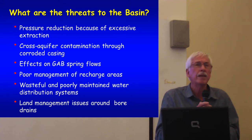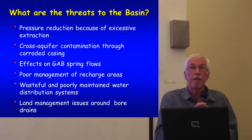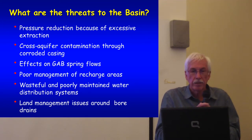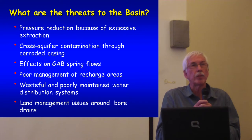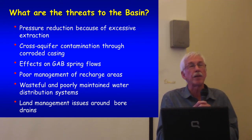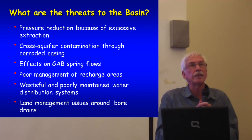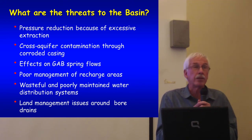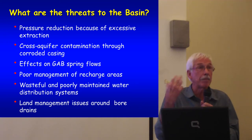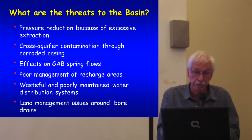The other problem is just wasteful and poorly maintained water distribution systems. Early on, there wasn't the technology around to put in really good systems, and they couldn't really deal with 100 degree water that's coming out at 100 degrees PSI. So until the 1960s and the early 1970s, they really didn't have the technology to deal with it. They do now. There is technology around. It can be done. It's not easy to do, but it can be done. And it is being done.